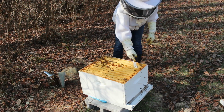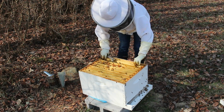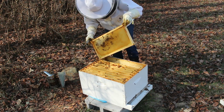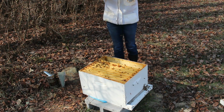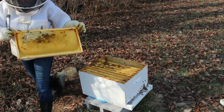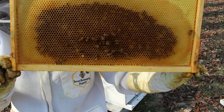Lots of bees out here in front. As I look down at the bottom, I just kind of check the bottom board and see what's going on down there. A little bit of honey left in this frame. This frame did look like it had honey in it. It is gone now. It's pretty empty. You can see just a tiny bit of capped honey there on the outer corner. And that frame looks pretty empty.